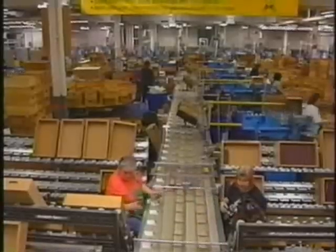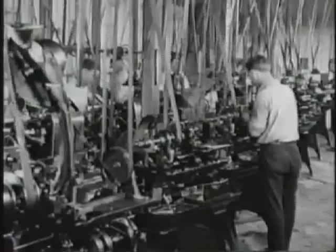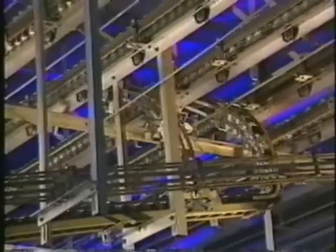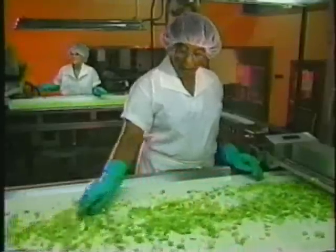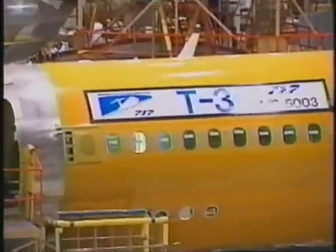Work in motion is as mesmerizing today as it was at the turn of the 20th century. What may look like miles of mechanized mayhem is actually one of the most dependable and durable production techniques ever invented. Today, the assembly line is used to make everything from a 2-pound computer to a 94,000-pound aircraft.